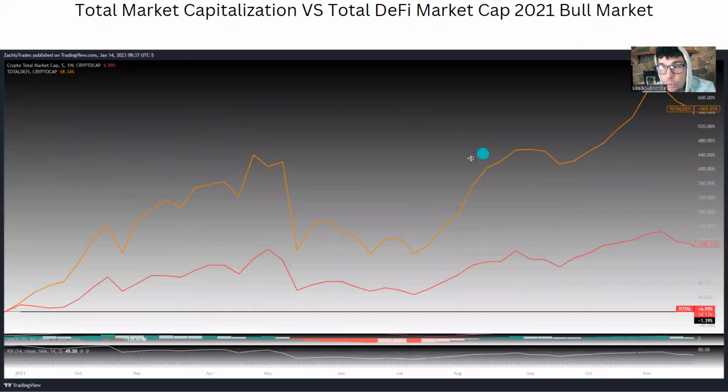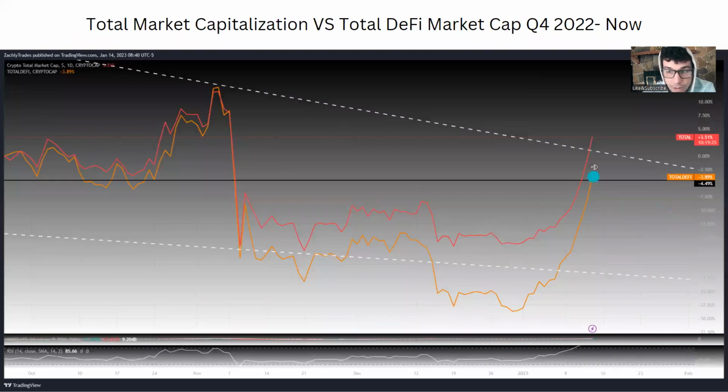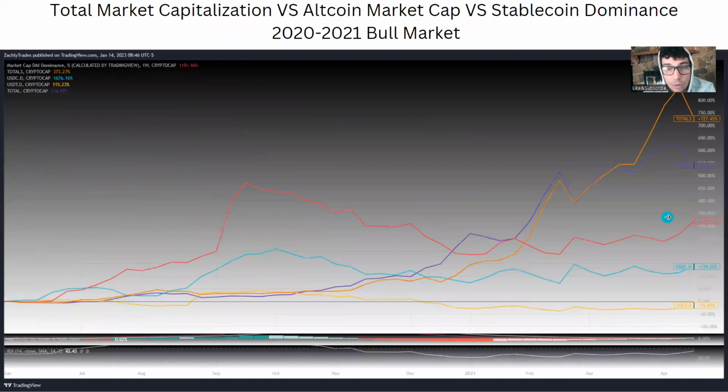But if we go back here, we can see, in the 2021 bull market, this is what it looks like in a bull market. You're seeing the total DeFi market outperform the total crypto market. And then in the bear market, you're seeing the total crypto market outperform the total DeFi market. So we're very, very close to possibly getting a crossover and heading into that bullish territory. That's something that you want to watch out for and pay close attention to.